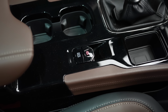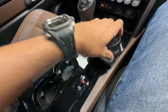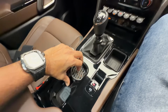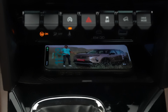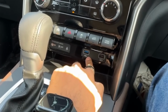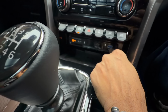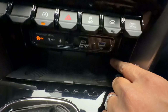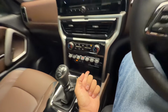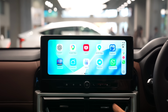Electric parking brake, auto hold, storage space here for the key probably, or I can keep this amazing car perfume for involuntary senses. Actually, I have to keep it here. Oh my god, the car smells so nice. There's a wireless charging pad. 65 watt USB fast charger has been added now here. There was no USB-C earlier at the front. Now it has been added. A regular USB-A, but this one connects to Apple CarPlay and Android Auto. Unfortunately, the USB-C does not tell you the passenger airbag is on or off. Wireless Apple CarPlay and Android Auto connectivity has been given.